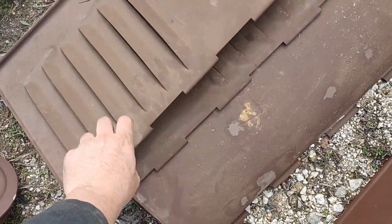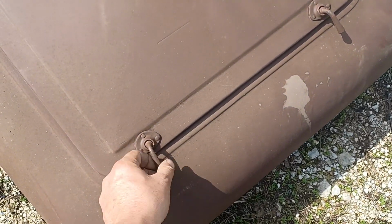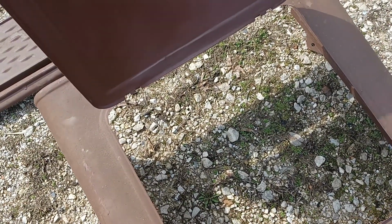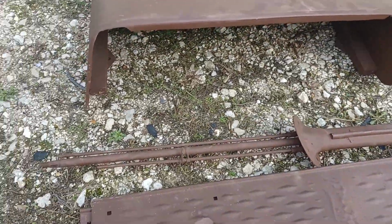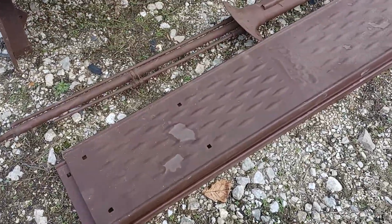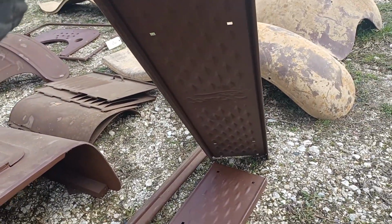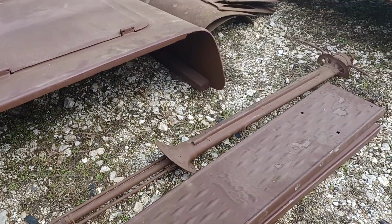I'm pretty pleased with that. Turtle deck looks good. It's got these round ones instead of the flat ones of the later style. It's got a flat hood. It's all in good shape. Very similar to the fenders. It might just have a skim layer of body filler on it, but otherwise it's actually straight underneath. The wood is all in good shape. Likewise, the running boards, I thought they might be fiberglass or fake, but they're steel and they're in great shape. Steering column looks good too.